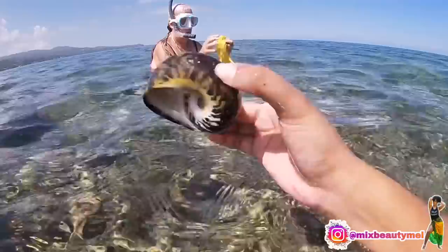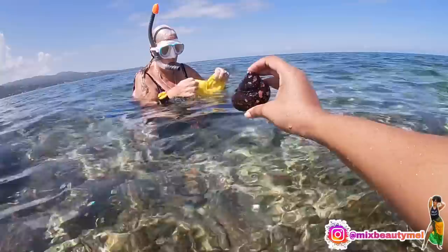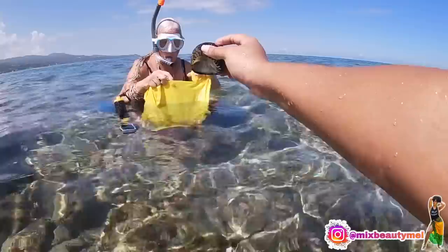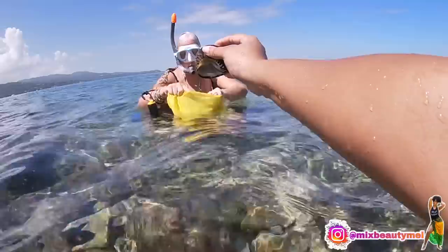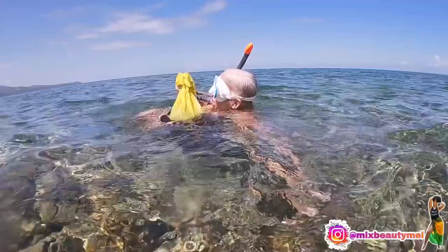And we found another one. This is a good size one. Put it in the bag. I'm too far from you. Yes. Well, we're falling over. So there's one more. I'm going to try and get him.